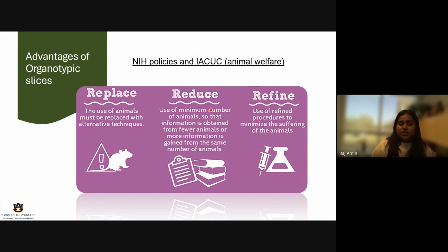So that reduces the number of mice we have to use in in vivo analysis. And lastly, refining. We all know that mice can serve as the best model for any disease state, but that also comes with its own limitations, where the mouse has to suffer because of the diseases. Since organotypic slices are an endpoint procedure, we do not have any mice suffering with any form of anomalies. It is just the slices which are involved in the treatment.